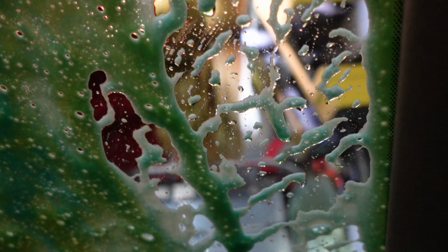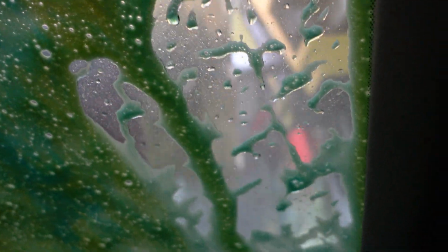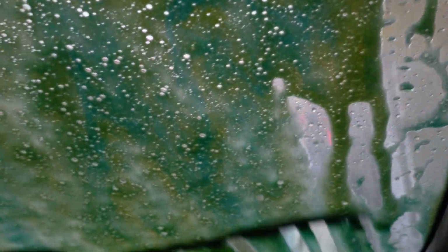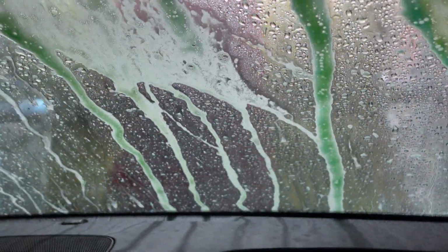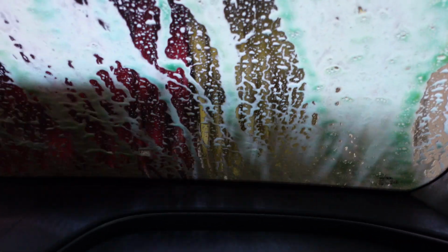Oh, there's the top brush. Do we want to turn on the... No, the front camera is not going to turn on if you're in park. Oh, it's not? No. Okay. Oh, the blaster things are going down there. Cool.